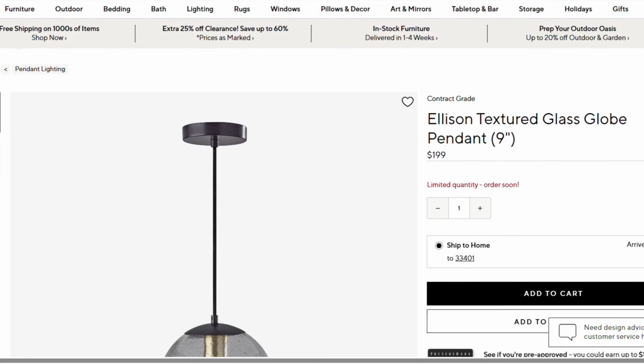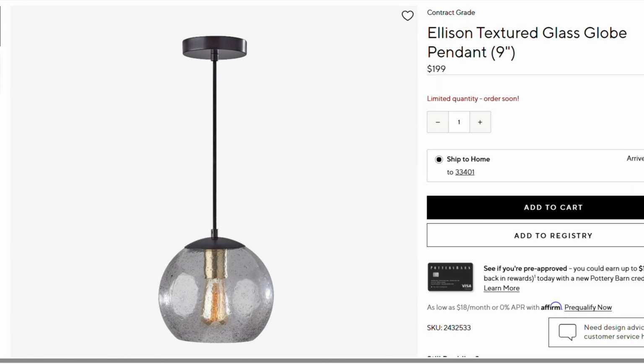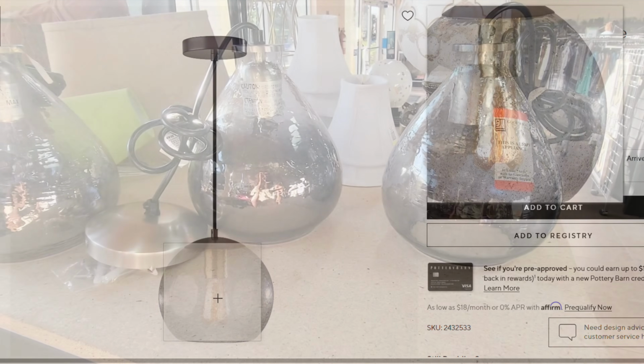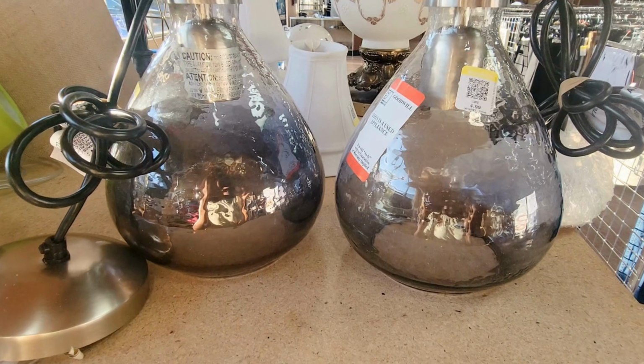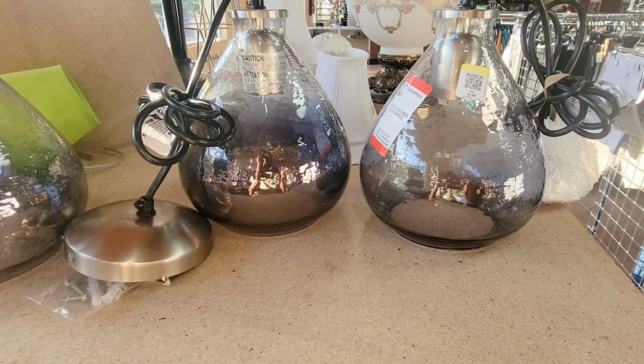Last up, we have lighting. What I love most about these pendant lights is the subtle touch of gold and the texture. I found these 3 pendant lights at Goodwill for $4.99 each, and 2 of them were still in new condition. They have a similar subtle texture as the Pottery Barn version, and I can always add some gold accents using paint.